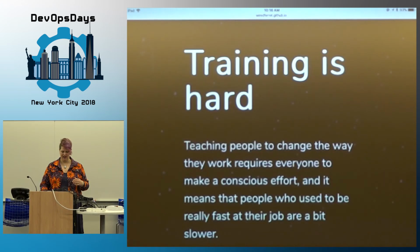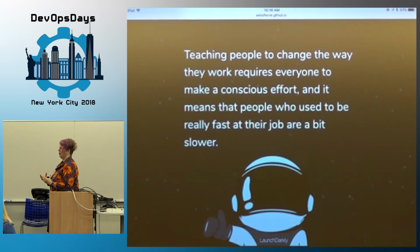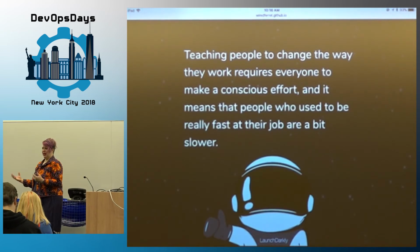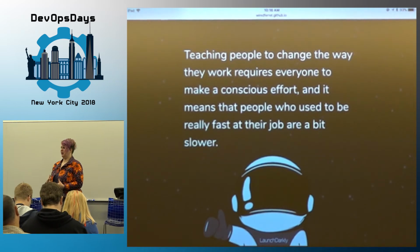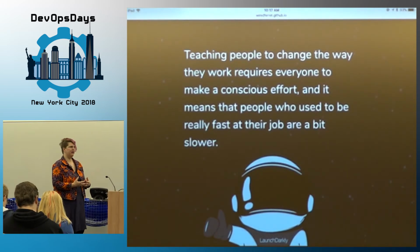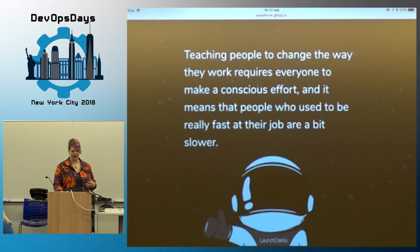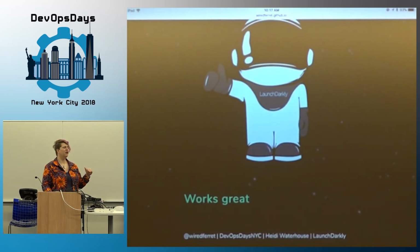Training is hard. Teaching people to change the way they work is hard. Adding a new muscle memory for I'm going to create a new feature, instead of creating a new branch, I'm going to put a feature flag around this. Muscle memory is hard to retrain, and a lot of us have been working in branch-based systems for a long time. So it's going to be hard, and people are going to resist you, and they're not going to do it right, but it's going to be worthwhile, because eventually you learn to do it right.